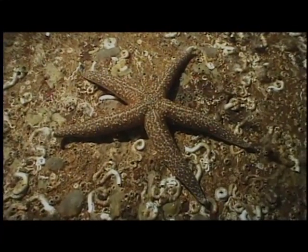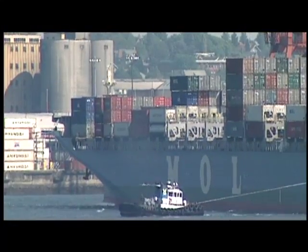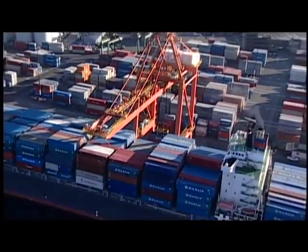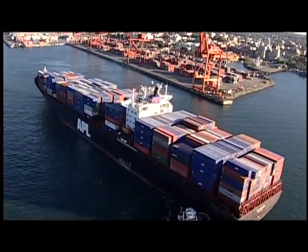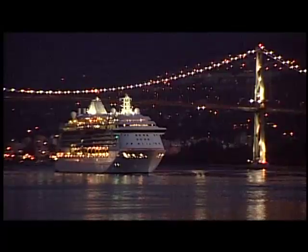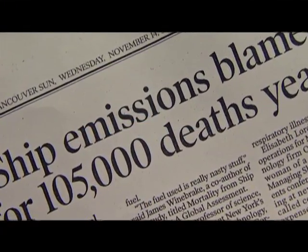Environmentally sensitive Burrard Inlet is both a marine habitat and a gateway to the world. 2,400 vessels visited the Port of Vancouver last year, bringing us trade and tourists, but polluting the air in the process. Low-grade diesel oil with a high sulfur content, as much as 45 parts per million, is particularly worrisome. So much so that the American Chemical Society blames sulfur emissions from ships for thousands of premature deaths.